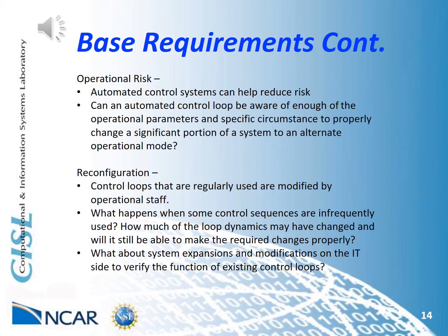There are also things like operational risk. Generally, we expect an automated control system to be better at minimizing risk. Certainly a control loop isn't going to accidentally turn a valve the wrong way, but can an automated control loop be aware of enough of the operational parameters and specific circumstances to properly change a significant portion of a system to an alternate operation mode? This is harder to determine the total cost of ownership, but a rough idea TCO should be completed.